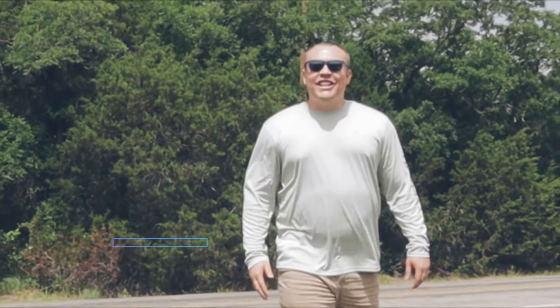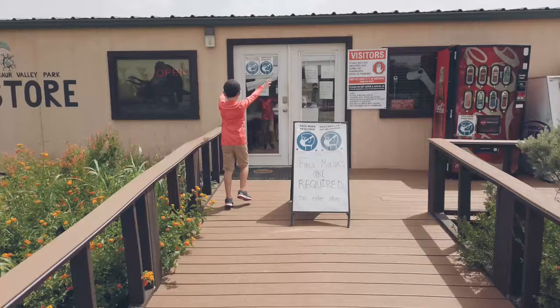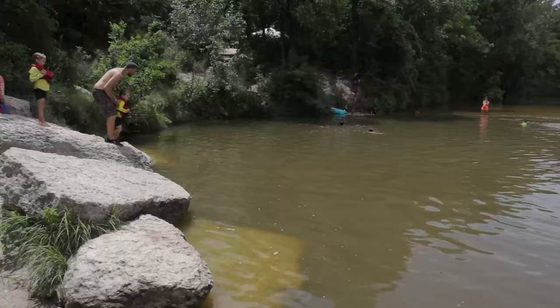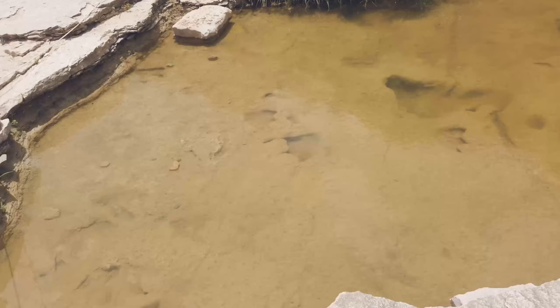Today, we're at Glen Rose, Texas, and we're visiting Dinosaur Valley State Park. Come join us. On this episode, we will go over cost, put on our masks and check out the park store, viewpoint of interest, and how can you forget? Check out real dinosaur tracks. You're not going to want to miss out, so stay tuned.